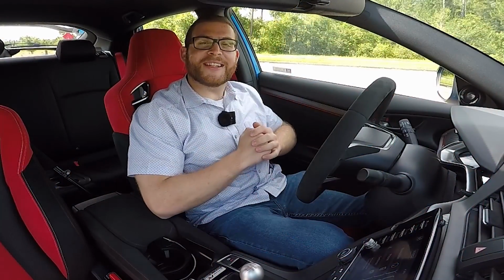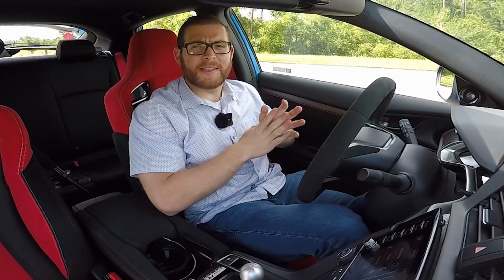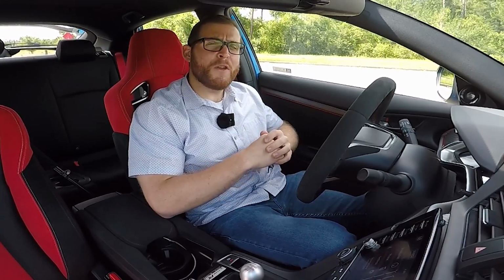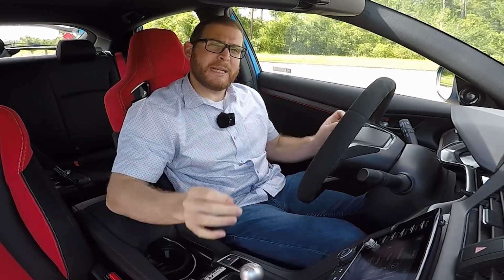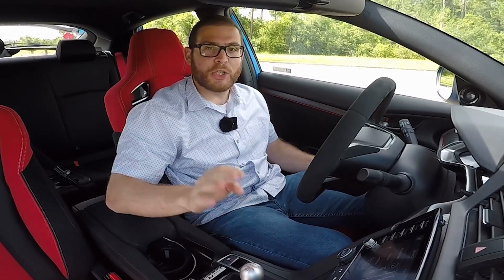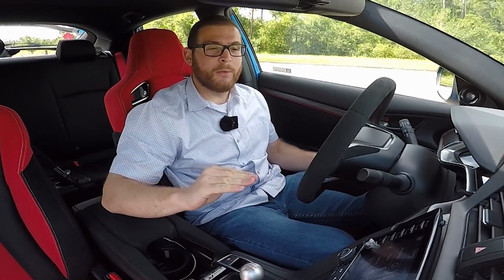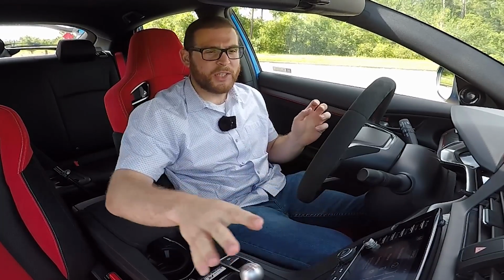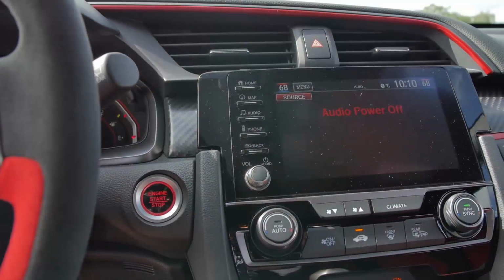All right, so now that we've checked out the exterior of the Civic Type R, let's hop inside, where things are mostly the same, but Honda has changed a few things here for the 2020 model year, so I'm going to show you that. If you want a deeper dive on the Civic's interior, be sure to go check out the review of the 2020 Civic Si that we did, where we go a little bit more into the technology, like the head unit and stuff like that, because pretty much the basics here look like the Si.